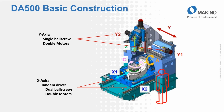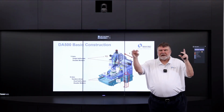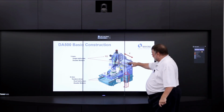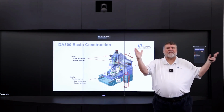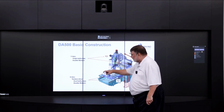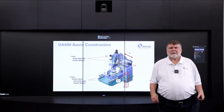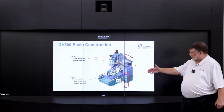Now you'll notice a couple other things here. First off, the y-axis. You'll notice there's 2 ball screws. Well, if you think about it, if you try to drive a relatively long axis with 1 ball screw, you could get wind up, and that's not good for accuracy and precision. So we actually drive this from both ends so that we're going to make sure that we're not getting foreshortening or stretching of the y-axis ball screw. Single ball screw, double motors. Also, the x-axis, you'll notice there's X1, X2. There's actually 2 dual ball screws, tandem drive, double motors, to make sure that we're moving extremely quick, but yet with good stiffness and rigidity for cutting applications. You can see there where the operator position would be.